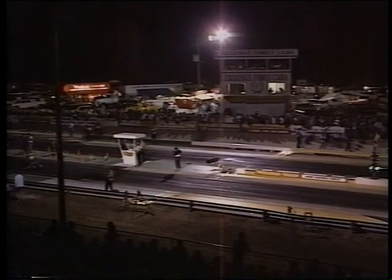Leaves the line hard. Good reaction times on both sides of the tree. They both recorded .43 reactions, but Fabio Crystal is going to put another Harley Davidson out of the racing. A 9.92 at 136.16 miles an hour on that run. So another racer under the national record. He's 0.13 under that A street bike record.